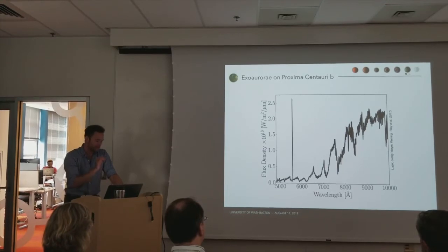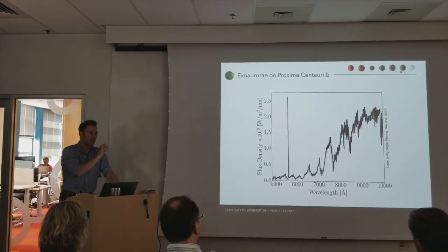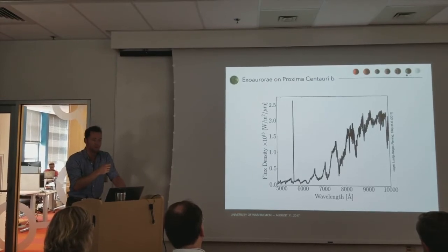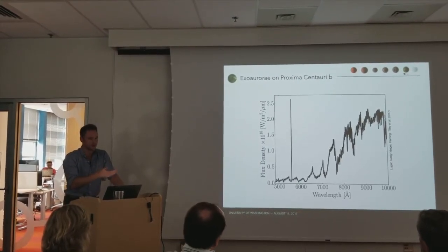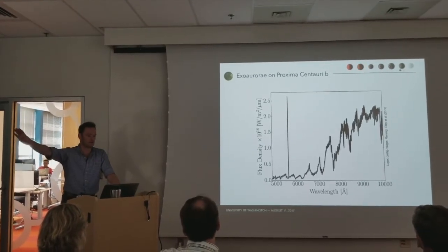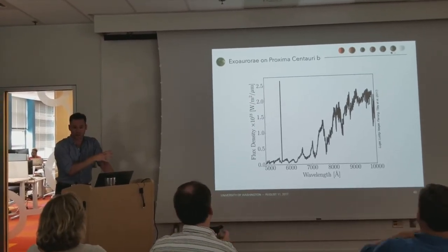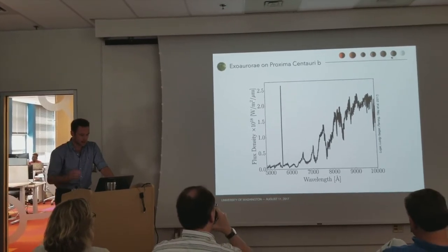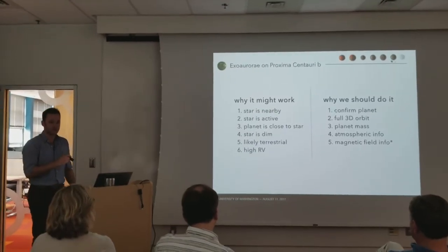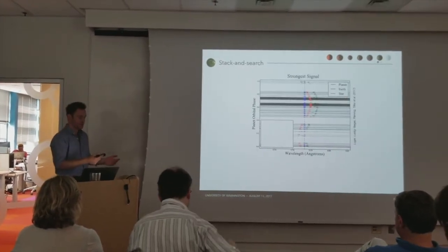So now we're talking about a very, very discrete, very, very thin line, 5577 angstroms, that's in the green part of the spectrum, due to an oxygen transition in the upper atmosphere of this planet. This is why the northern lights look green, if you've ever seen it. It can also look red, that's an oxygen transition in the infrared, red or fluorescent. And so we expect auroral emission of this planet to be very strong. And this is why we think that detecting it might actually work. Right? I said the star is nearby, so you have lots of photons. The star is active, and the planet is close to the star, so you have lots of auroral emission, supposedly.